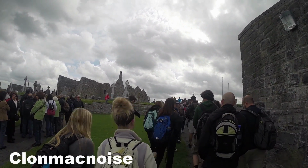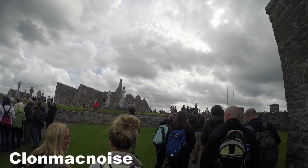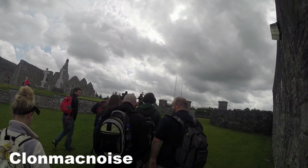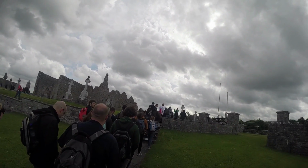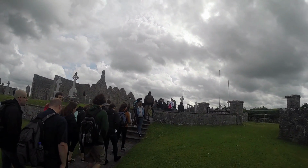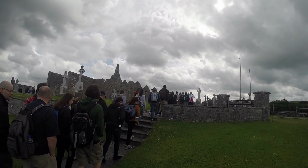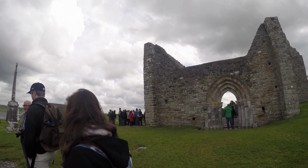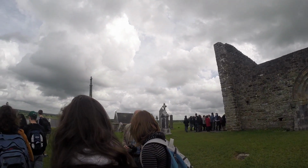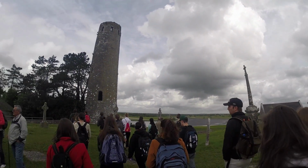Clonmacnoise was founded in 546 by St. Kieran. Diarmait helped St. Kieran build the first church at Clonmacnoise. He was the first man to be crowned High King of Ireland while practicing Christianity. St. Kieran died less than 1 year after he was crowned High King, from the yellow fever. St. Kieran was buried under the original wooden church that is now a stone church.